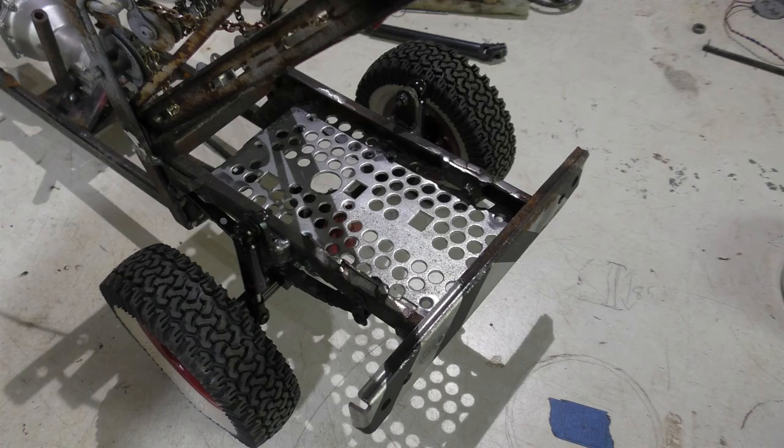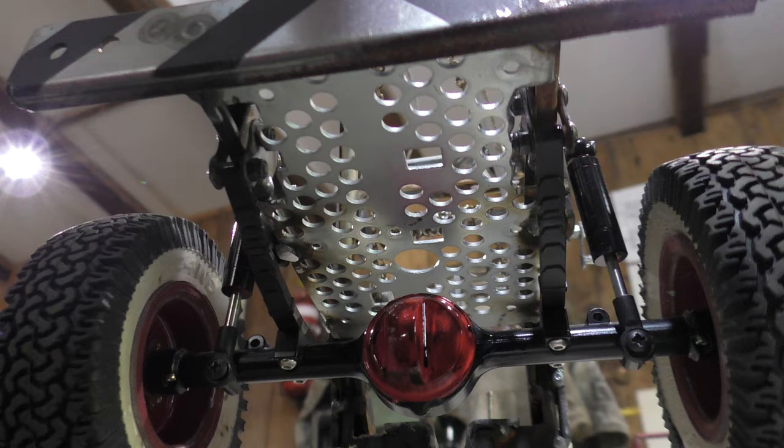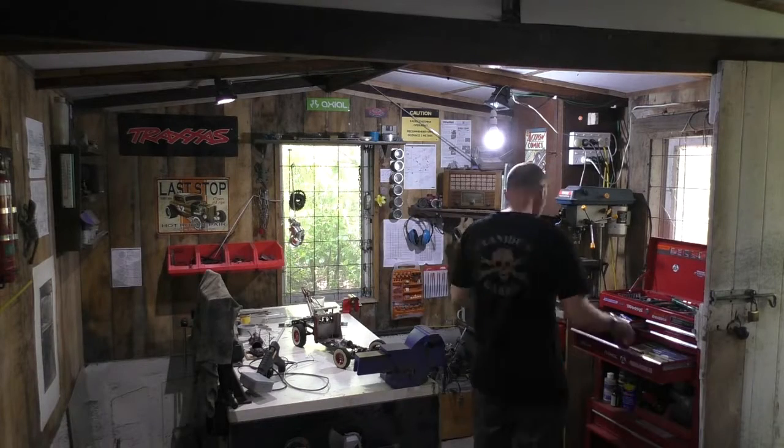So that's what it looks like with that hard drive part in there.